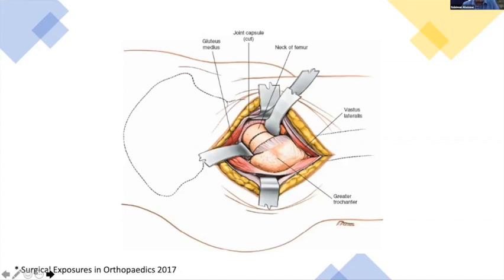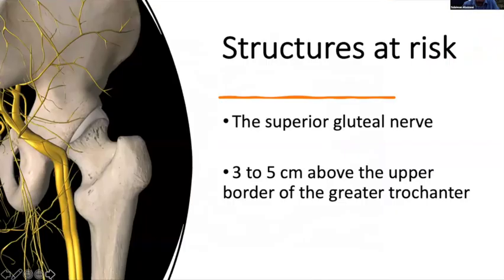After that, you have the neck of femur in front of you. If you are doing primary hip replacement, you will do a neck osteotomy after you dislocate the hip joint, or if it's a fractured neck of femur, then you can retrieve the femoral head.